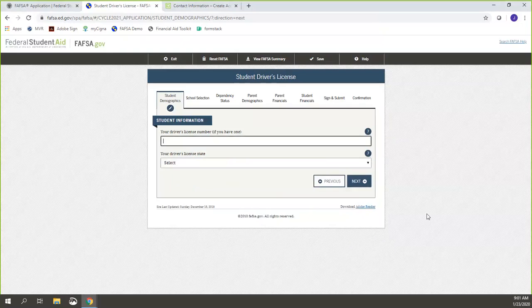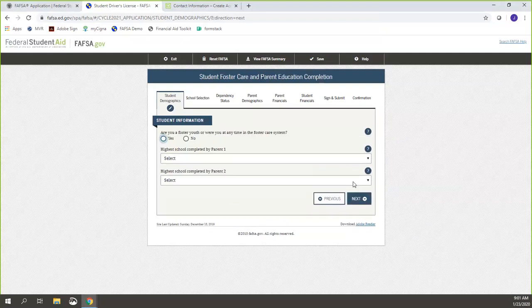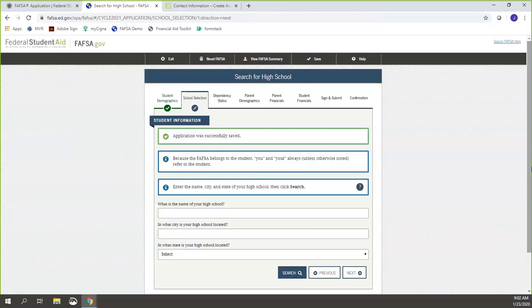Next screen asks for the driver's license. Guys, if they have it, enter it. If they don't have it, this is a skippable screen. All right. Next question: are you in foster youth? Okay, yes or no. So assuming no, the next two questions: what's the highest school completion of parent 1, parent 2? In this case, this is actually talking about their biological parents. These two questions are also skippable. Okay, so if they don't want to answer them, they don't have to. They can be skipped, as you're going to watch me here. Skip them. All right. Next screen.